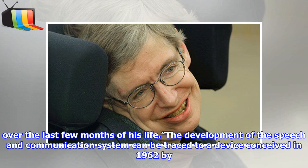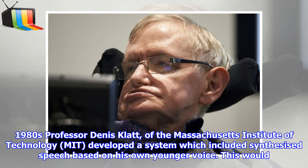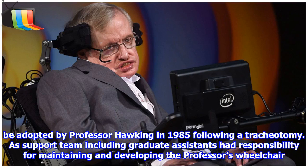Over the last few months of his life, the development of the speech and communication system can be traced to a device conceived in 1962 by an American professor as a way of enabling his blind daughter to convert text to sound. The technology continued to evolve, and in the early 1980s, Professor Dennis Klatt, of the Massachusetts Institute of Technology, MIT, developed a system which included synthesized speech based on his own younger voice. This would be adopted by Professor Hawking in 1985 following a tracheotomy.